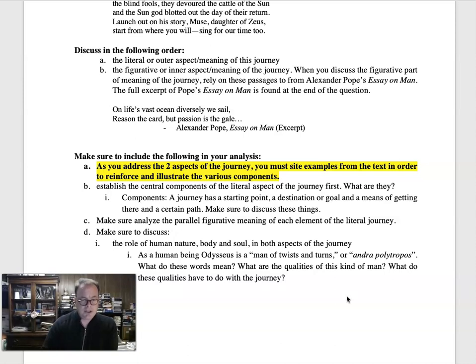It consists of a starting point. It consists of a destination. It consists of a means of getting there, right? A ship, right? And so on and so forth. And changing directions and all kinds of other things you might encounter on this journey. So once you've established those literal aspects of the journey, then you want to try to interpret them in their figurative meaning.